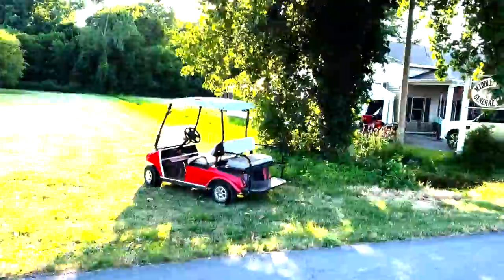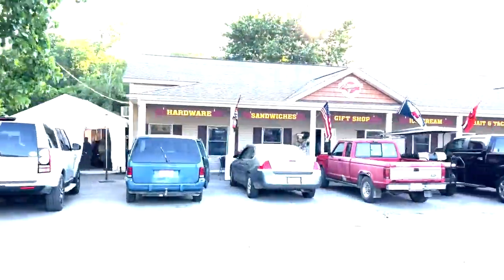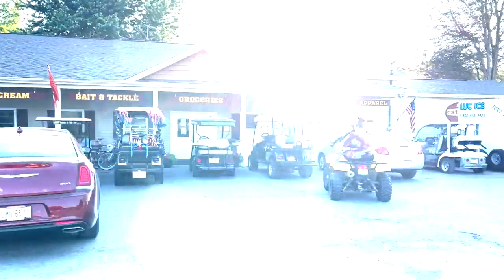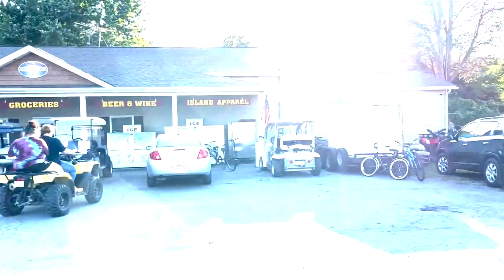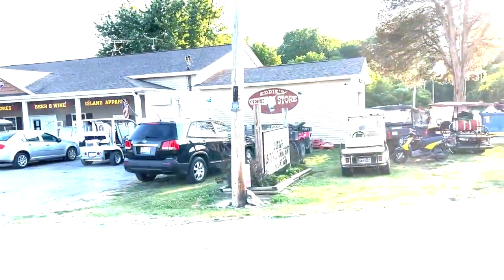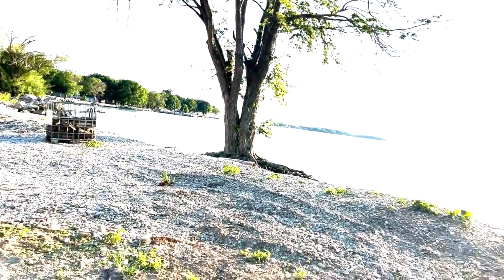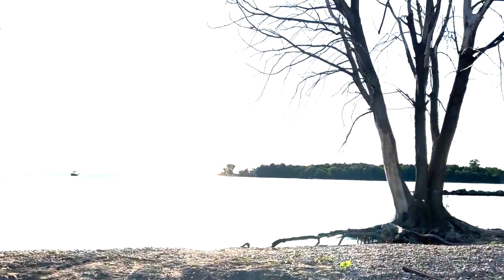All right, coming up on the general store. There it is. A little difficult to see with the sun, but that is a really good place to eat and get your beer, wine, whatever you need. Not sure if I'm in someone's private backyard, but what a nice place to catch a sunset.